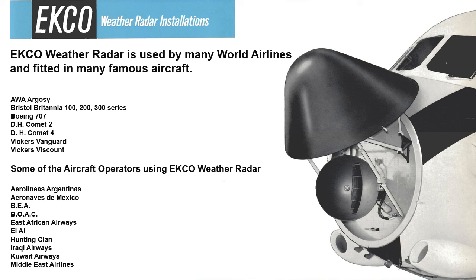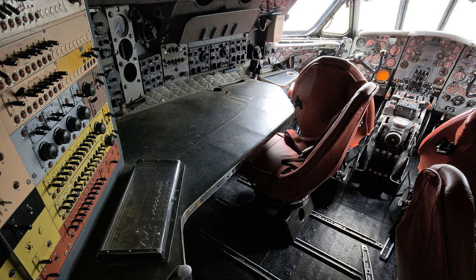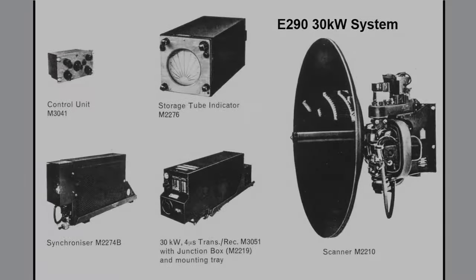British European Airways was the launch customer for the E190, and the system was subsequently retrofitted to many other BA aircraft. The British Overseas Airways Corporation, BOAC, specified the system for their order of Boeing 707-436 aircraft, and standardized the E190 across their entire fleet throughout the 1960s. By the end of 1961, the E190 system was selling worldwide.